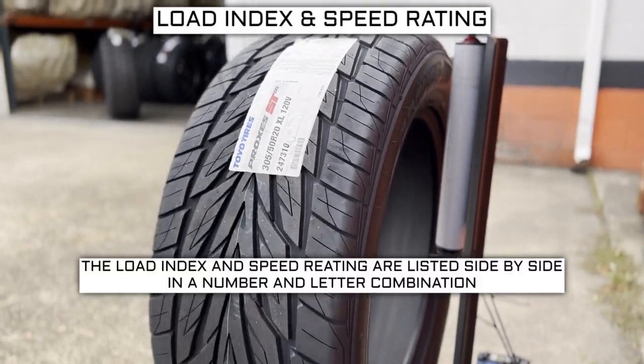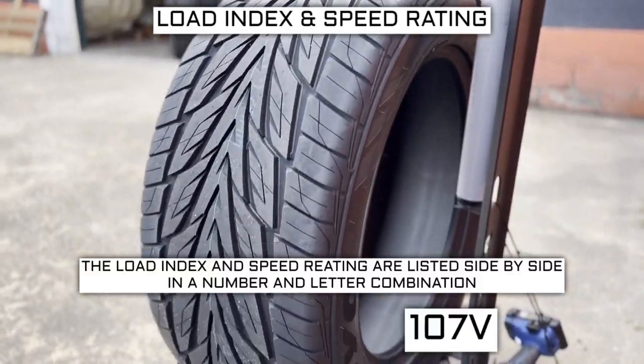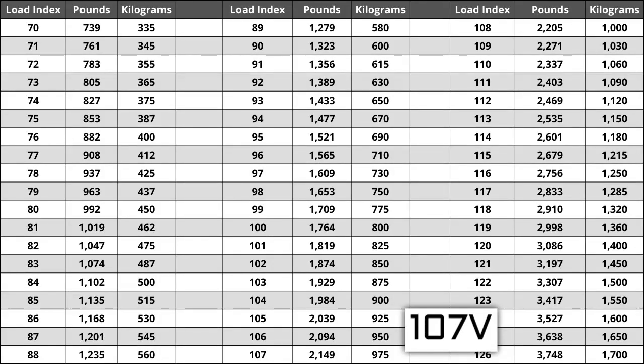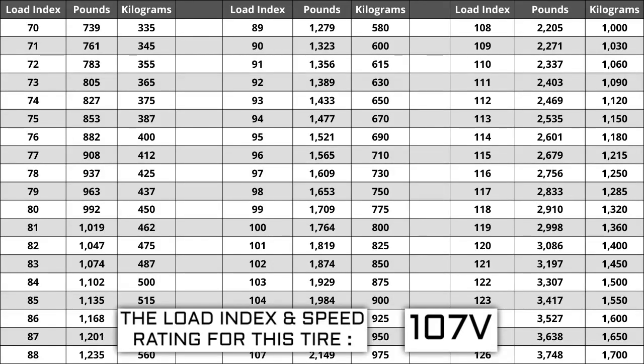Next to your tire size, you will see a number and letter combination like 107V. The number 107 is the load index. This is the number relative to the weight capacity of the tire. The higher the number, the greater the load carrying capability of the tire. Load index ranges from 0 to 150.